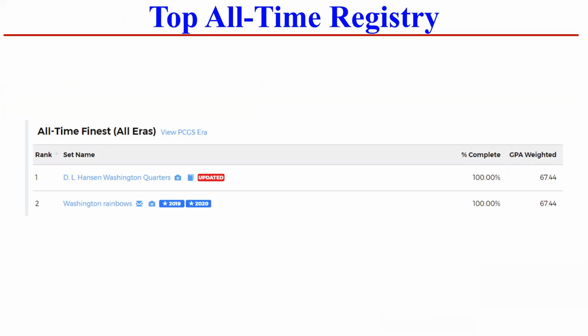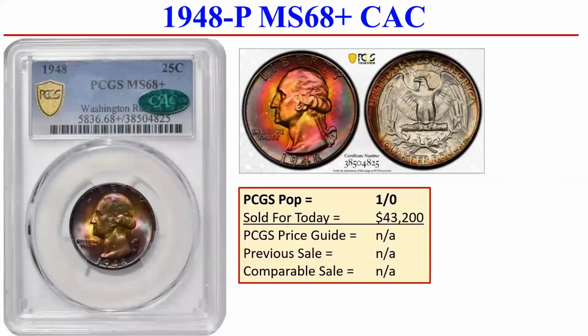I'm only going to show you a sample because obviously there's an absolute ton of quarters, but you'll see a trend in that most of them with just average toning or no toning at all sold for deep discounts. The only things that sold well were really super toned coins, which made the original buyer money, but otherwise he lost a ton of money from when he purchased them. So let's jump into some of these examples.